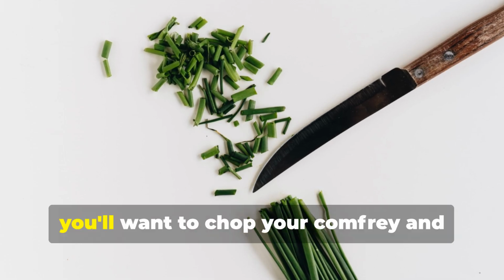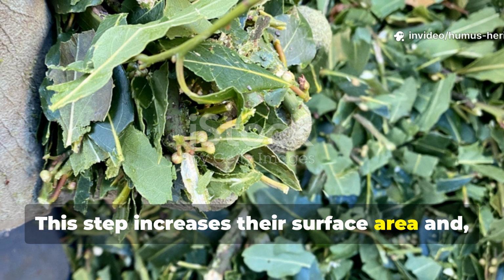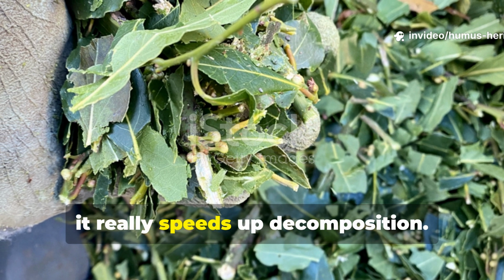So, to get started, you'll want to chop your comfrey and nettle leaves into smaller pieces. This step increases their surface area and, honestly, it really speeds up decomposition.